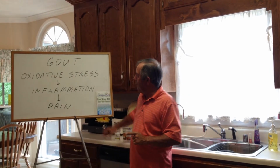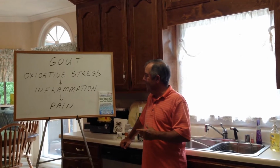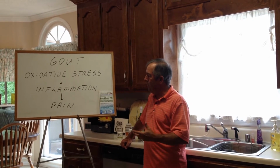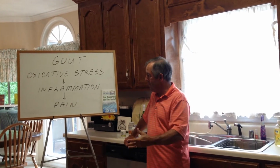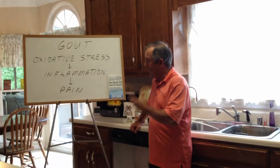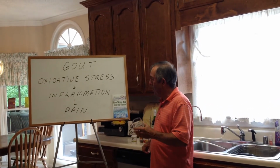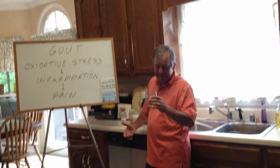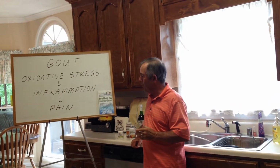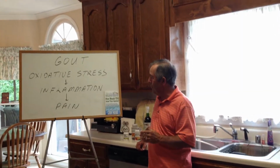Today is gout, and if we can define gout, gout usually occurs in the feet. It's an acid crystal accumulation brought on by our bodies becoming either more acidic or dehydrated. I haven't had gout myself, but I talk to people that have had gout, and they talk about it as being like this glass right here. If this were broken glass, and that broken glass was inside of your feet. The people that I've talked to with gout say it's like that. It's that painful, almost like having broken glass in your feet.